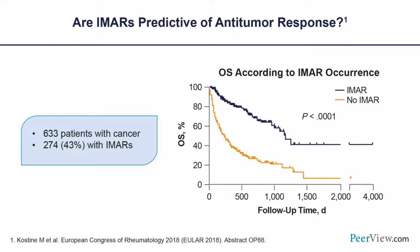Oftentimes, patients will ask whether the immune-mediated adverse reactions are associated with an anti-tumor response, and in some studies that does seem to be the case. There is an association in this study you'll see with overall survival and the occurrence of an immune-related adverse event. Patients often ask whether medications required to treat immune-mediated toxicities impact the anti-tumor response. Studies suggest that immune suppression, such as steroids or infliximab administered to treat immune-mediated adverse reactions, combats the toxicity but does not reverse the anti-tumor effects of immune checkpoint blockers.